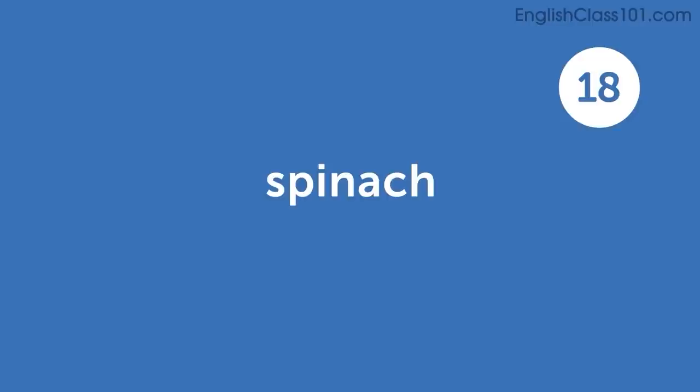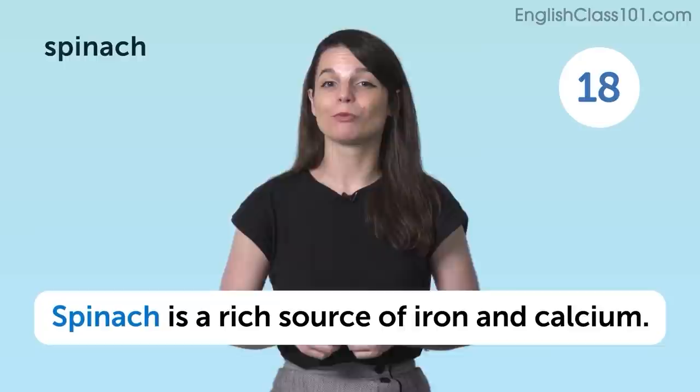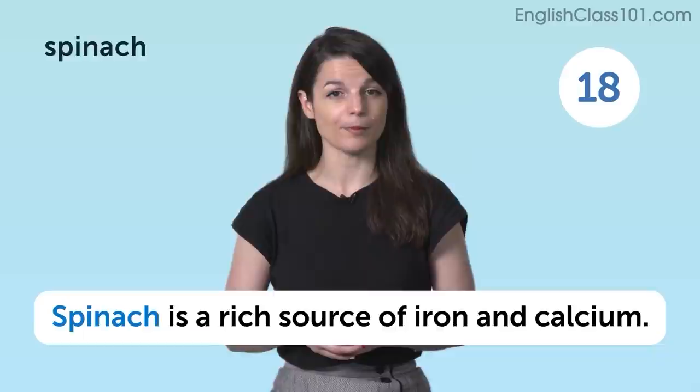Spinach. So spinach is a very healthy food. It's leafy and green and popular for salads. Spinach is a rich source of iron and calcium.